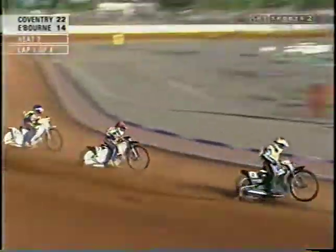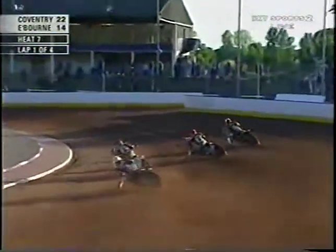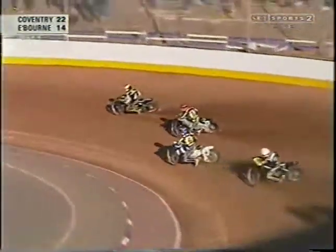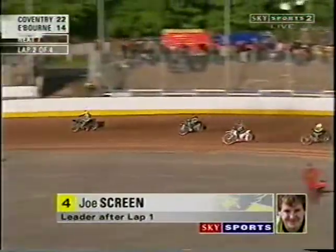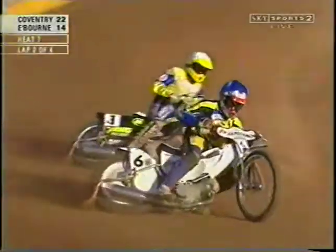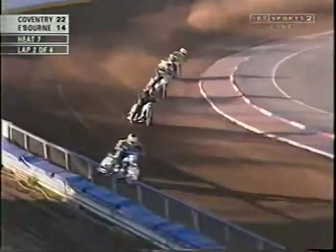He's done exactly what Peter Collins said, and now Joe Screen will speed down this straight, and Billy Hamill will have his work cut out to catch the flyer. Joe Screen is really motoring. Back at the rear is Dean Barker for Eastbourne. Screen has got it right, Barker's got it wrong. The Coventry pair between them. Yeah, if anyone can catch Joe Screen, it's Billy Hamill. He really is trying there, but he doesn't seem to be making up a lot of ground.